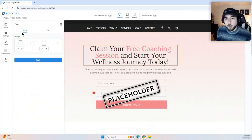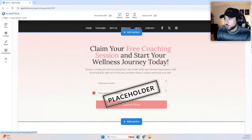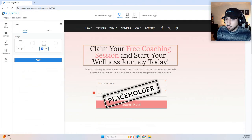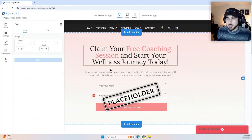A margin is going to be the amount of space outside of something. So it's basically the distance from one thing to another. If our thing here is our text box, the margin is the amount of space from the top of this text box to where the section starts, and from the bottom of this text box to where our next text box is. It's basically this little space in between these two text boxes. If we were to edit this, we can see that right now there is a 20 pixel space. Let's increase this to 40, and you can see it's adding more space between these different items.